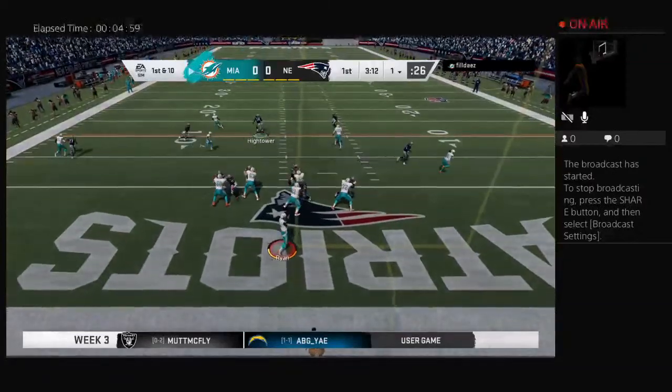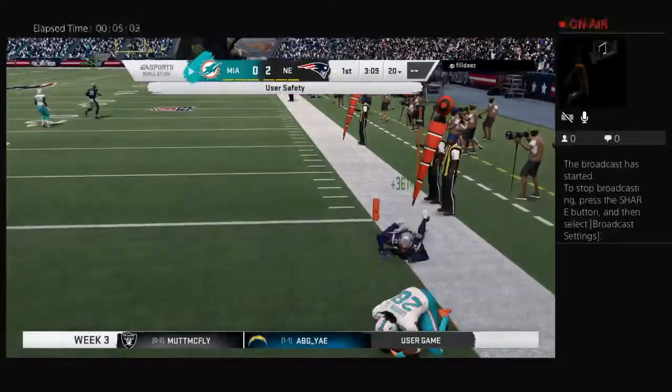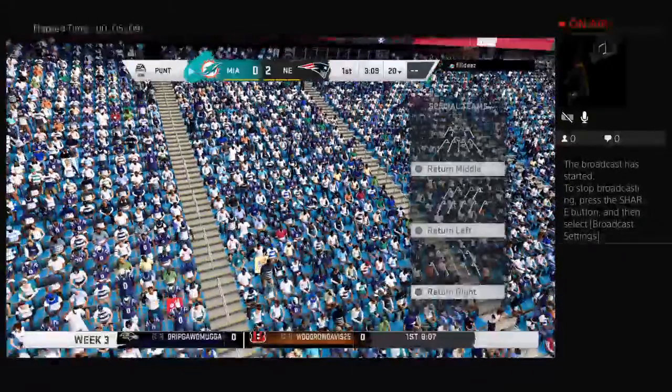They'll throw on 1st down with Ryan. Got Gordon open, completes it. And he will try, but he can't escape the end zone. Gordon is taken down, and it's a safety.